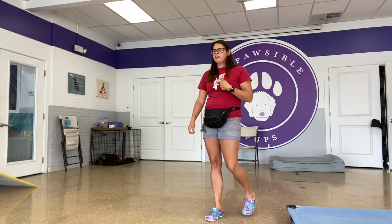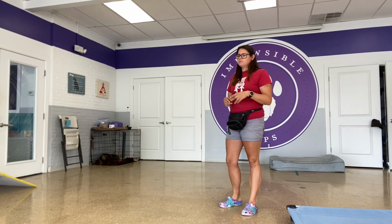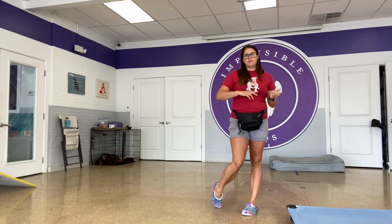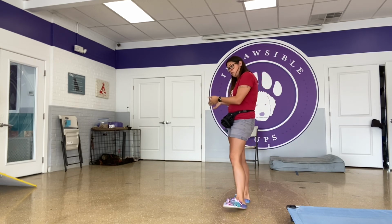When I come in, I bring him in here and I put him in his kennel. And again, we do different things. Sometimes I'll just leave him in here, and I come in and out of the room with other dogs. Sometimes we'll do a little bit of this when I'm actually working with him on this.